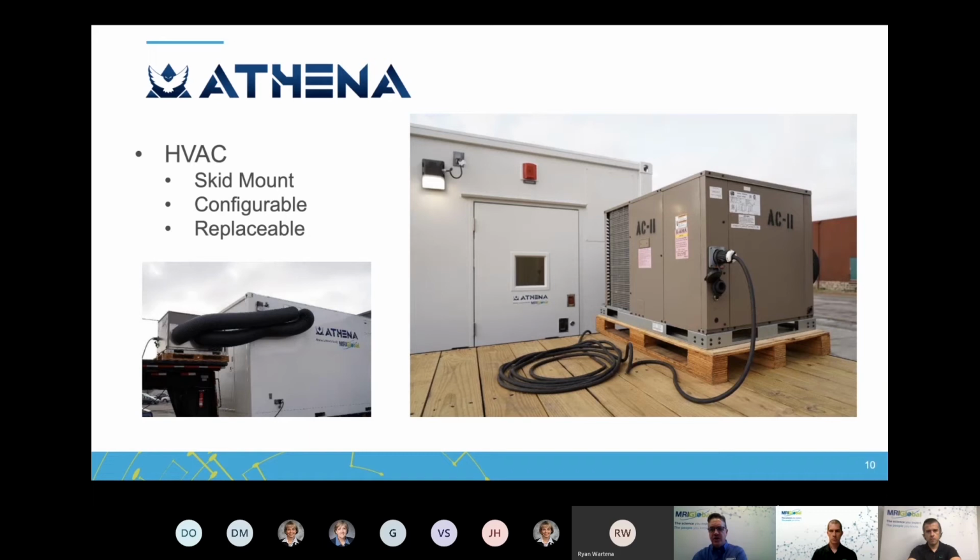And in the latest version of the Athena, which has yet to be deployed, we have developed the provision to also go back and do a wall mounted unit if the customer did want that and had that requirement. So it's complete flexibility in being able to do this, and provide the airflow.